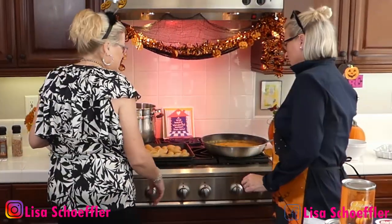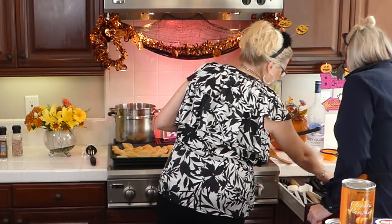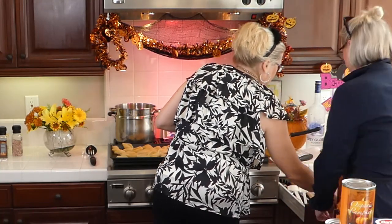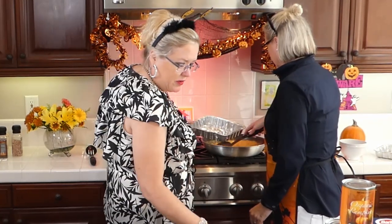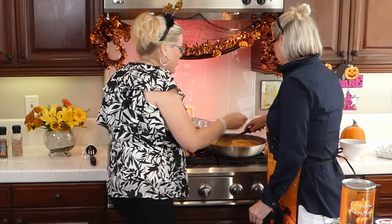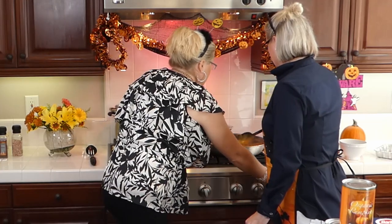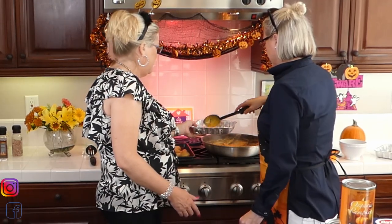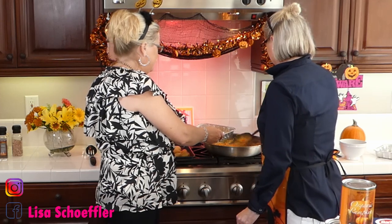So we're going to put some sauce here in the bottom. Our lovely sauce, let me get you something bigger. Okay, that'll work. Let me taste it real quick and make sure we don't need to add anything before we put that in. How is it? Mmm. Good? Put this on the bottom? Yep. It's hot, don't burn yourself. A little more in there.